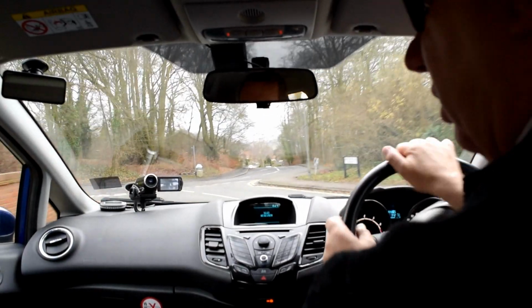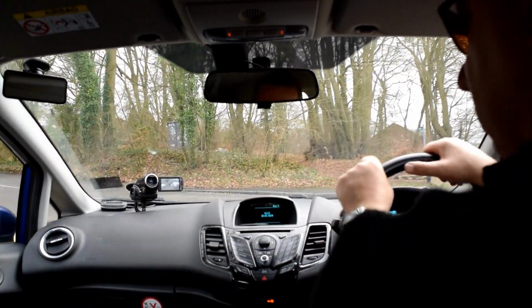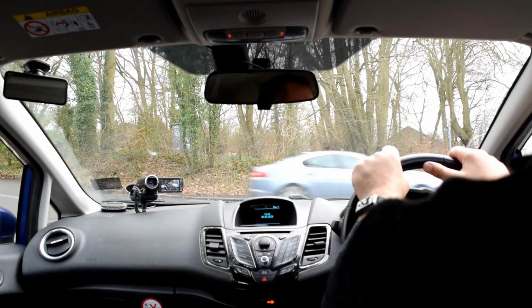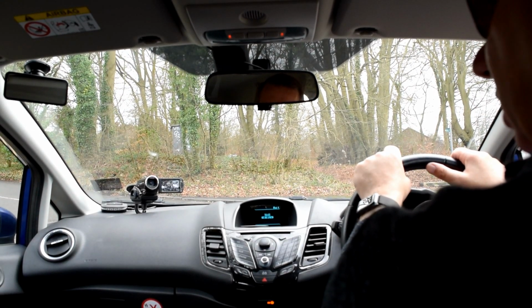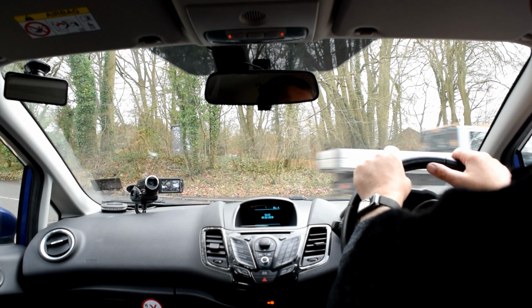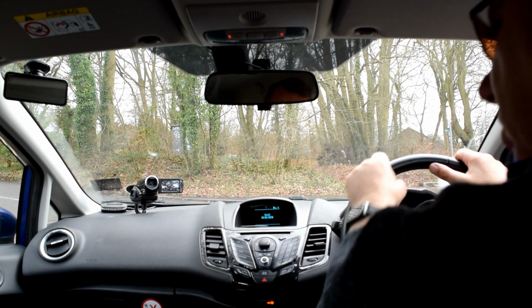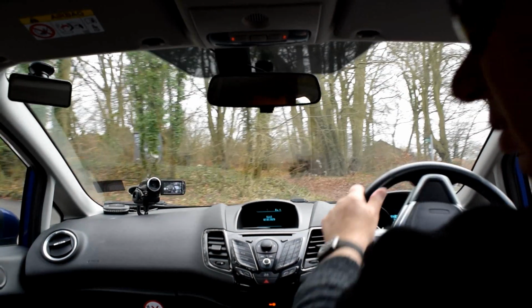So we've been told to turn right, so mirrors, indicate right. Gently coming up, keep looking right and left to see what's going on. Checking my mirrors as well, just to make sure it's safe all the time. Just being genuinely aware of my surroundings.